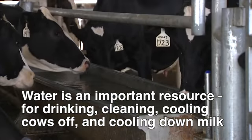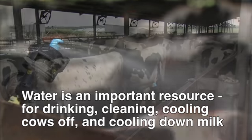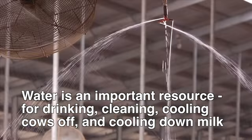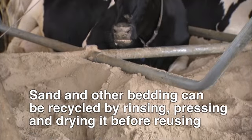First and foremost, it is used for the cows to drink, but it's also used to clean up the parlor, clean out walking lanes in the barn, it's used in misters and cooling fans in the barn when it gets hot, and it is also used to cool down milk before it reaches the bulk tank. Water isn't free, and it's a relatively finite amount, so getting the most out of each gallon is paramount on farms.